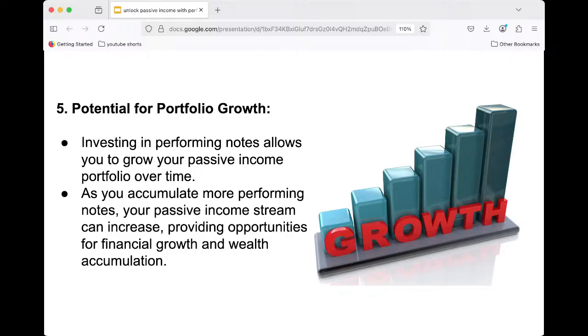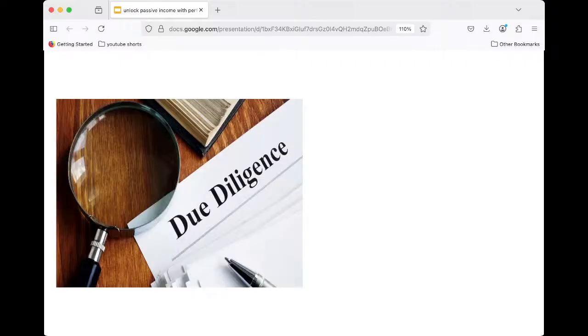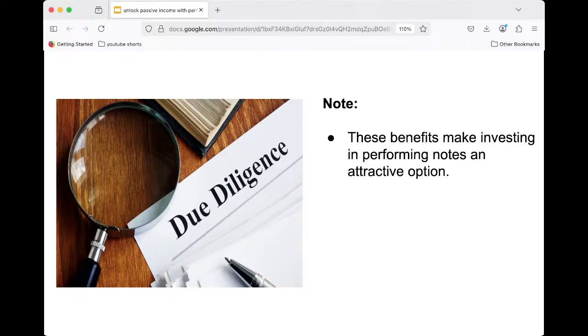So what I'll do is I'll put together a PowerPoint slide on that and go into a little bit more detail for you regarding that. And then lastly is the due diligence. These benefits make investing in performing notes an attractive option.